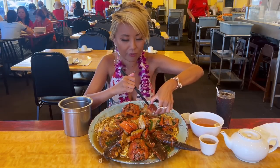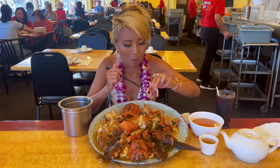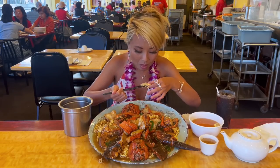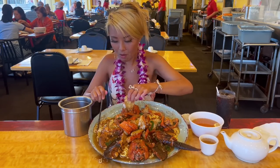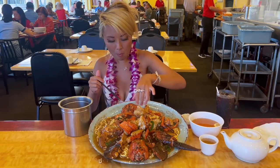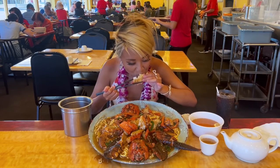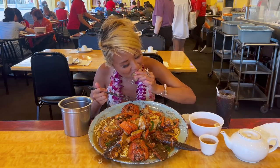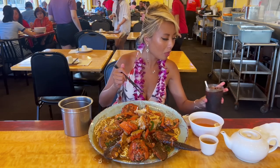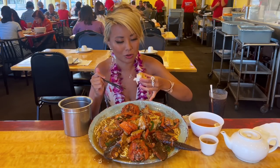Yeah, Hawaii has definitely blown me away with the freshness of all the seafood, and this lobster is no exception. And I love these noodles. These noodles are soaked in this garlic green onion flavor and taste so good. Now when seafood is fresh, there's a light sweetness to it and it's so good.